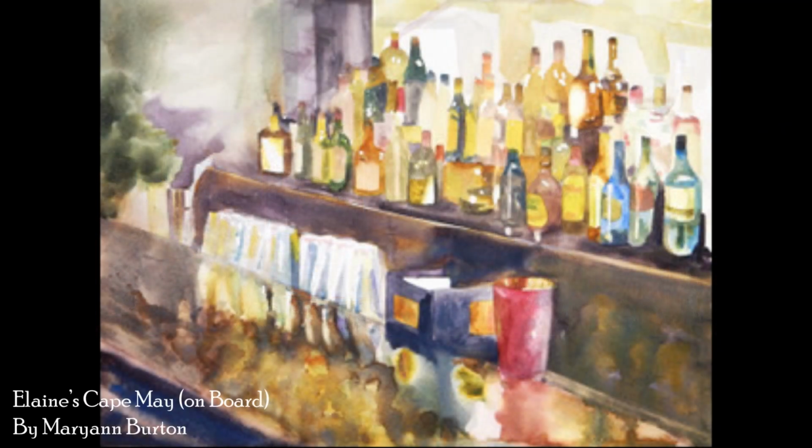Both your works, I Want to Go to Lunch and Elaine's Cape May on Board, feature scenes set in restaurants or bars that both seem to imply human presence, despite the fact that humans are absent from the pictorial space. In Elaine's Cape May on Board, the viewer is physically made to inhabit the position and the perspective of the artist. In contemplating the painting, we feel that we are at the bar waiting for our drink to be made. What is your motivation behind depicting these interior spaces and naming these pieces, and what stories do they tell?